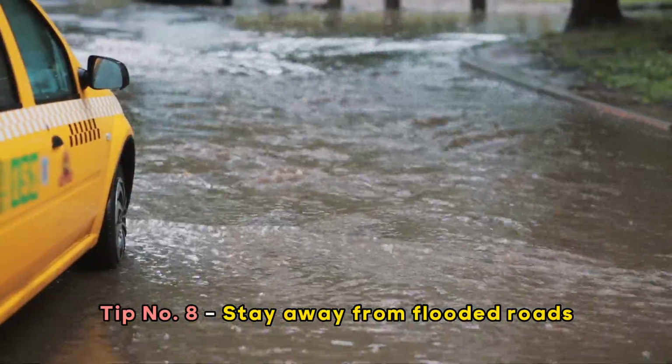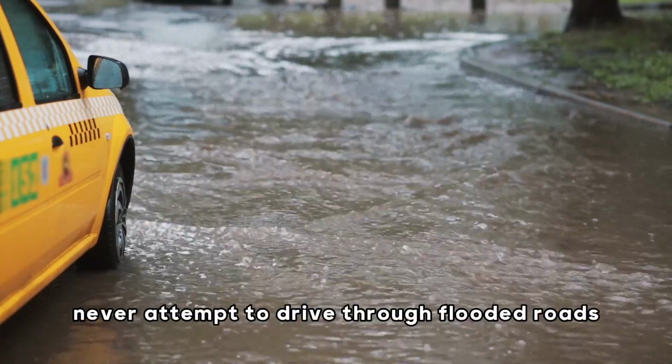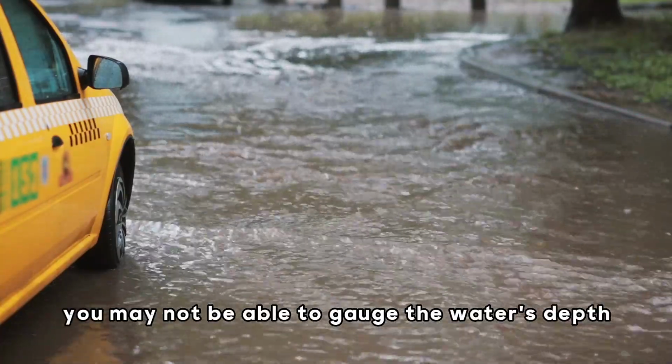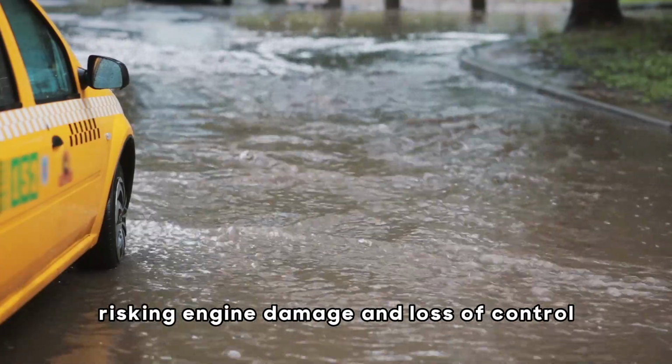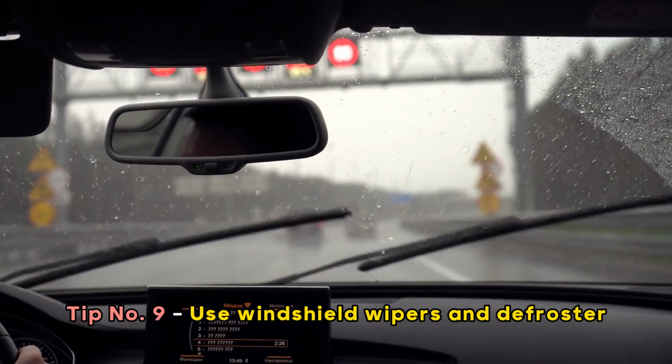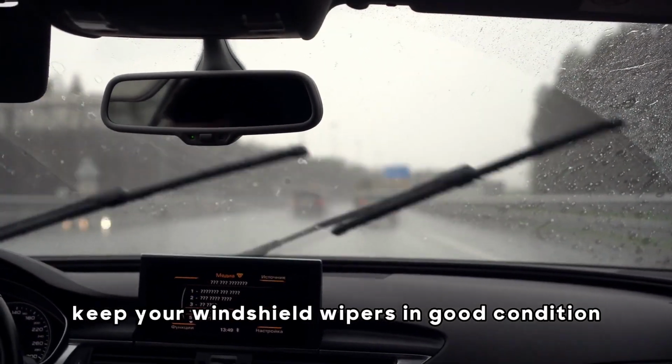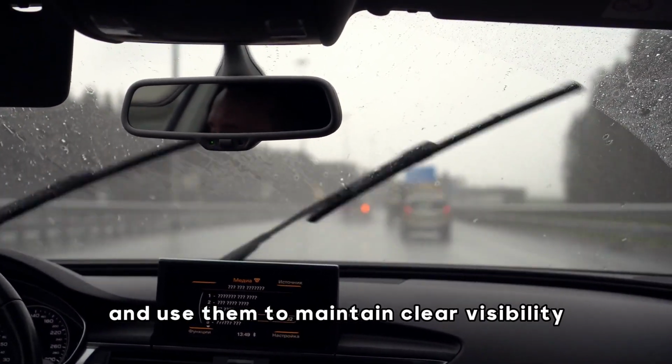Tip number 8: Stay away from flooded roads. Never attempt to drive through flooded roads. You may not be able to gauge the water's depth, risking engine damage and loss of control. Tip number 9: Use windshield wipers and defroster. Keep your windshield wipers in good condition and use them to maintain clear visibility.